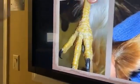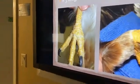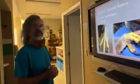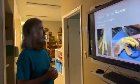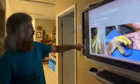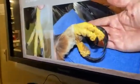So it almost looks like reptile. It is, and that's probably because they are descended from a common ancestor, we believe. So they have some relation to reptiles. And it's a remaining tie. Again, I mentioned before the number 3 toe tends to be the longest. We'll see some better examples of that in a minute.